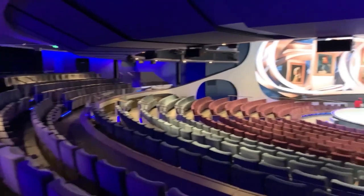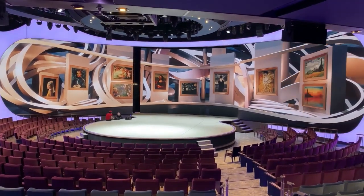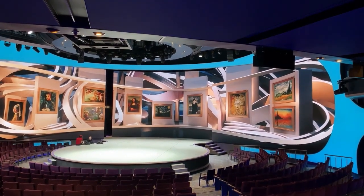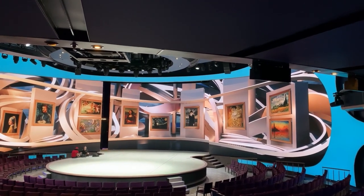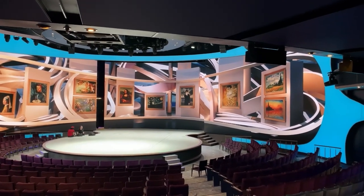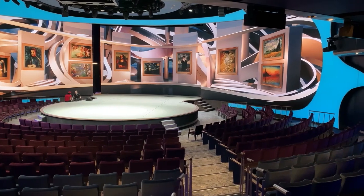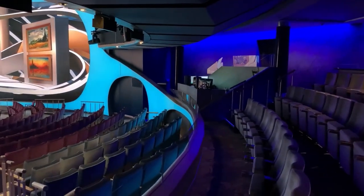The screen for the theater is amazing on the Edge class ships. As you can see, it's about 180 degrees and it's digital. That full screen that you see is a digital image on the screen, and they can change it to whatever they want. It's absolutely amazing. And the stage, there's 2 circles on the stage. I don't know if you can see the outline of them, but they both turn. It's just a phenomenal theater. It's absolutely gorgeous. And there's plenty of seating.